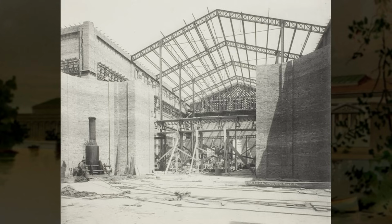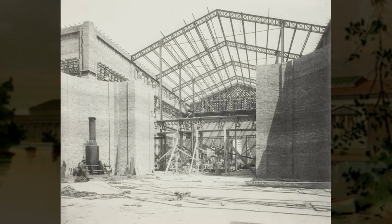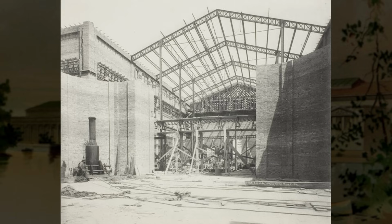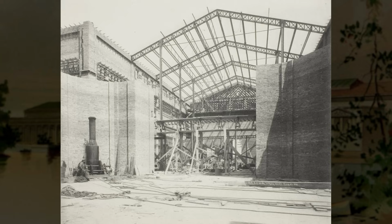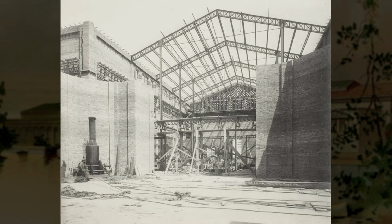What does seem to be an anomaly, though, in this image in particular is the lack of any bricks being prepared to be laid. There's no piles of bricks, no mortar present, and really, not many workers to speak of at all. It would seem that an image such as this, showcasing an incomplete section of this building, would be full of activity.